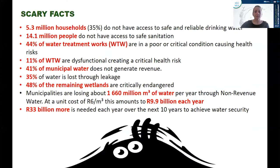This slide is very text intensive, I know that, but for me, it's an important one because there are some very scary facts that we need to be aware of here. These were taken from the National Water and Sanitation Master Plan. It was published around 2 years ago, and it's a plan that was developed by the Department of Water and Sanitation. I just want you to take a second or two to have a look through these facts. Something that I think will resonate a lot with the people in this convention is the fact that 41% of municipal water does not generate revenue and 35% of water is lost through leaks.